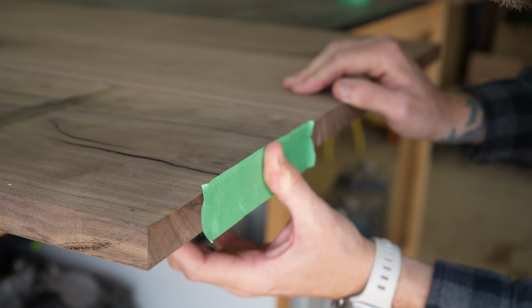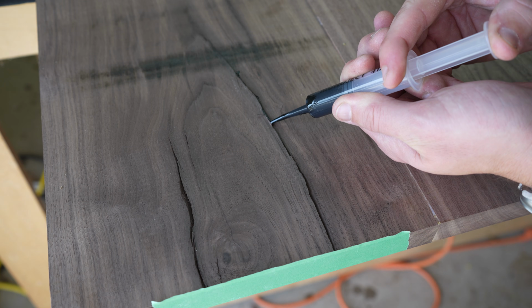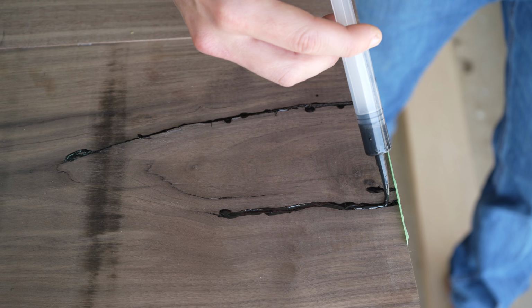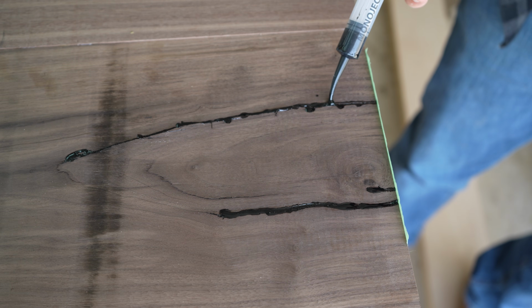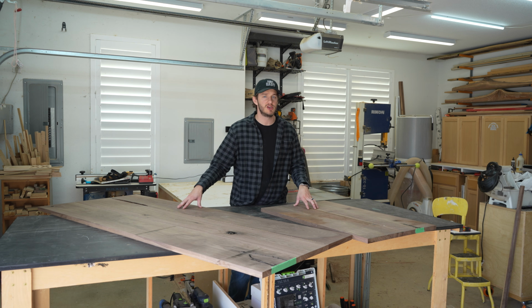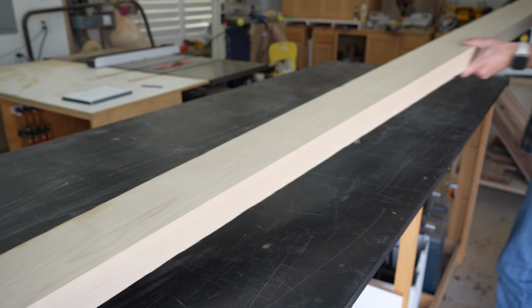Huge shout out to Total Boat for including this syringe in the epoxy they sent me, because otherwise it would have taken me days to fill all of this. I'm going to set these to the side and let the epoxy cure while I get started on the base.